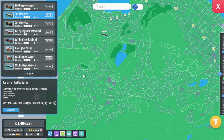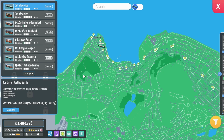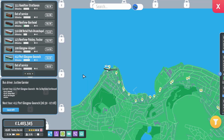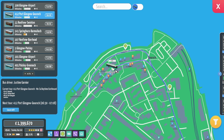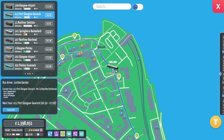And then, oh yeah, so I still need to show you all the changes I made to the 311, although I don't think they will have been implemented yet. So maybe that's something for next week, because the timetable changes only take place on the next day. And it's nearly go time, so I'm going to put it up to 2 times speed, so that the game doesn't just come to a screeching grinding halt on me. And it's 5:45, it's time for the first 412 from Gourock.